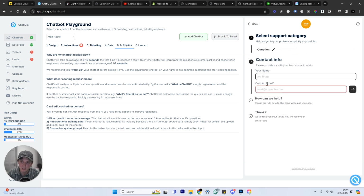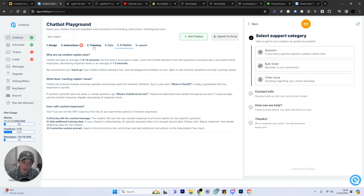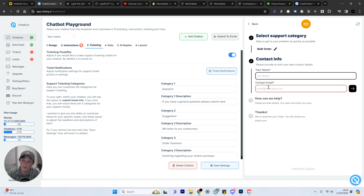And it doesn't stop there, because when somebody goes ahead and submits their support ticket, they're going to categorize it, and you can change the categories. If you come to ticketing here, you can actually change the categories that these are set up on. You can see here I've customized this one. If we go for bulk order, for example, we put in the contact information and also the reason for that dispute or that support ticket.